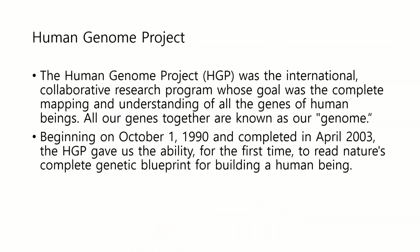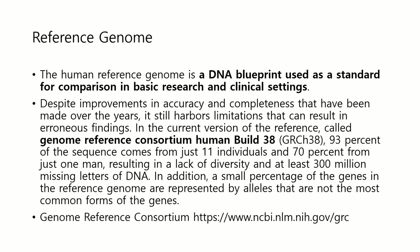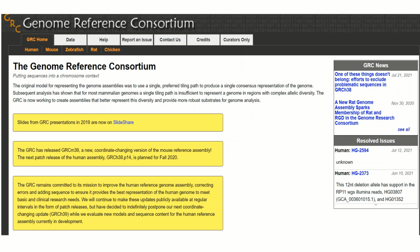The Human Genome Project is the first international collaborative research program, designed to complete all the genes of human. Based on these accomplishments, we can initiate many researches on the human genome. The reference genome is the DNA blueprint used as a standard for comparison in basic research and clinical settings. The current version of the reference genome is called Genome Reference Consortium Human Build 38. If you visit the Genome Reference Consortium site, you can see or download the reference genome data.